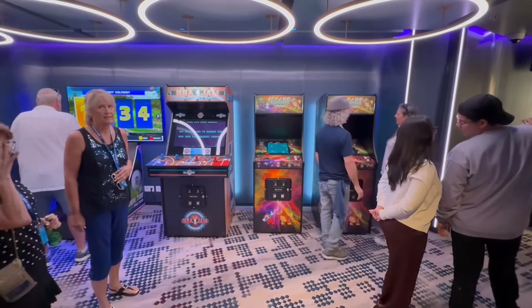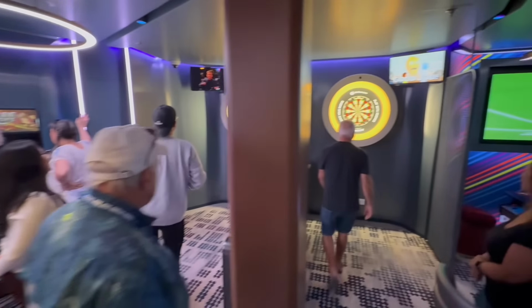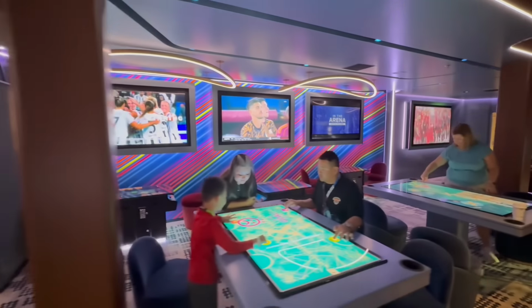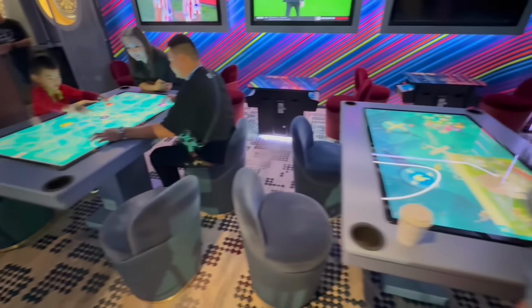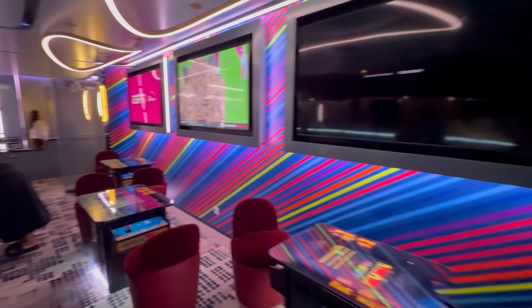It looks like you have anything from Donkey Kong to maybe Frogger over there. You have darts, beautiful screens for sports if you're someone that wants to keep up with what's going on. Really cool tabletops to play different games. Pool table, just so much fun at all hours of the day here at the attic in the club.